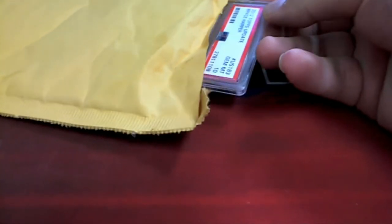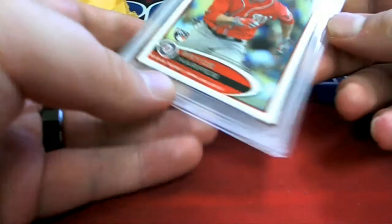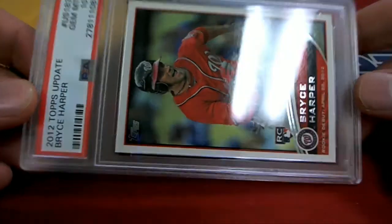No pressure on Jordan. We got some kind of graded card here. And it is... Oh, man! There's a banger for you. There's a banger.